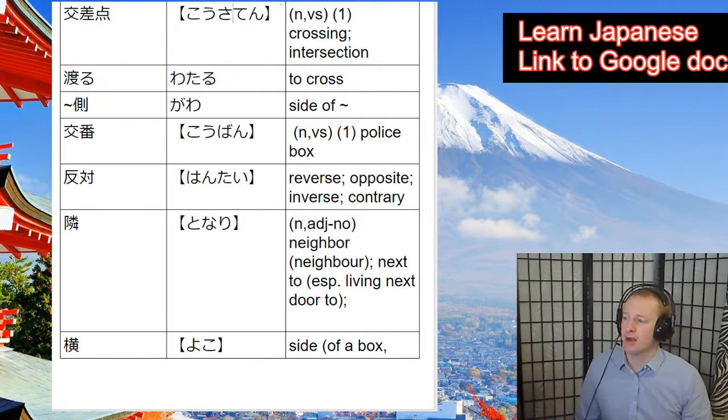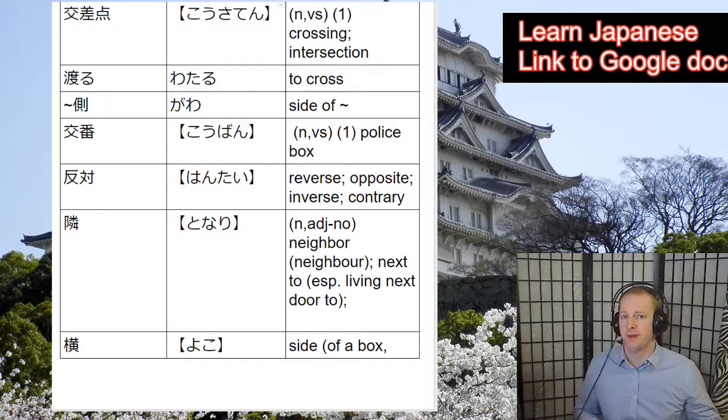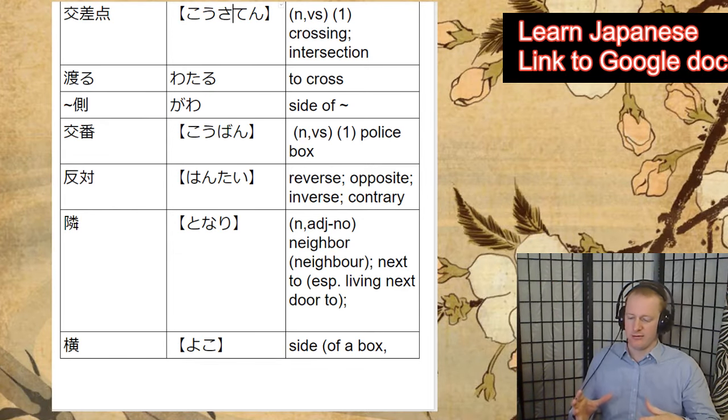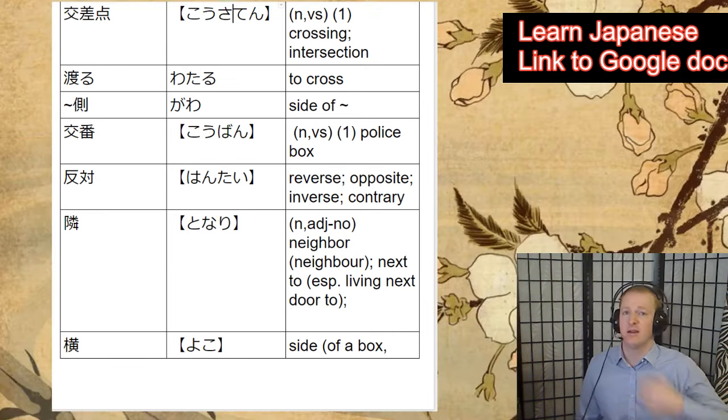Is gawa. Okay. This kanji means to the side of. So we can say hidarigawa, left side, migigawa, uchigawa, inside, uragawa, outside. Very similar to soto and naka, but normally we're talking about, like, a box or something, the inside and outside of the box, the actual side of it. Also, we'll see a word a bit later, hantai, so hantaigawa, the opposite side.